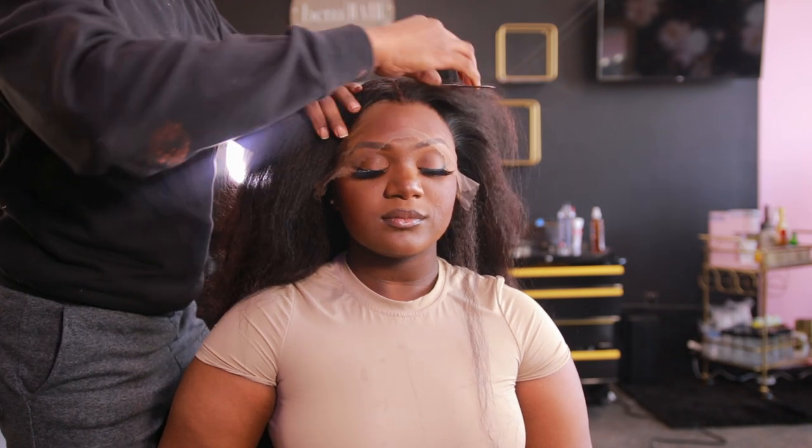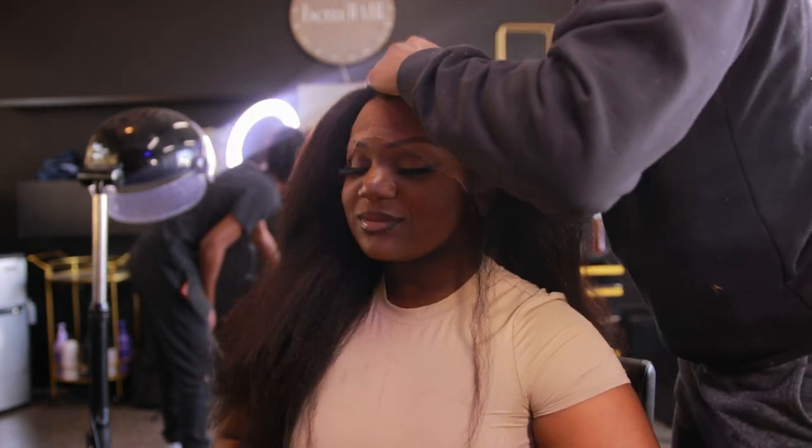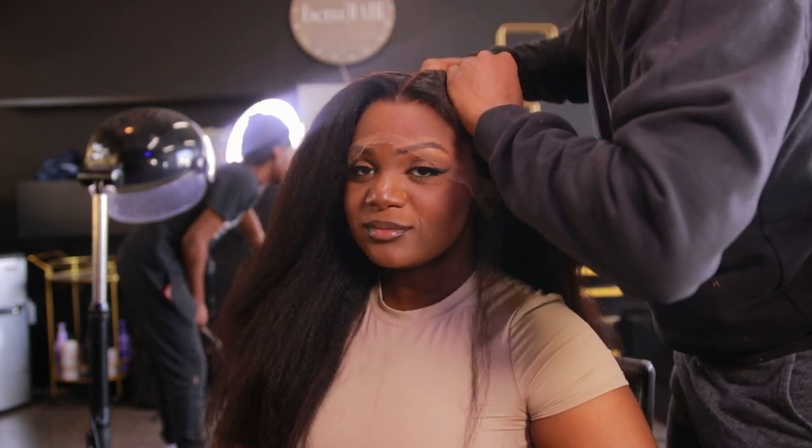Like, the wig gives body if you want it. The wig gives sleekness if you want it, which is what we're going for today, which is kind of like a, how would you say it? A silk press look? Yeah, I'd say it's a silk press look.